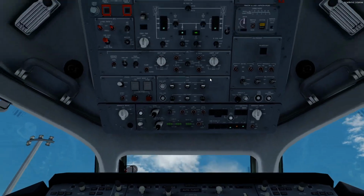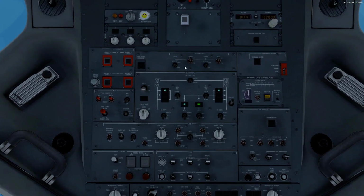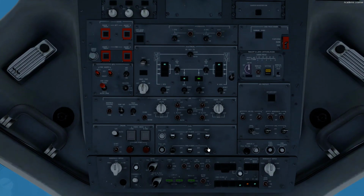APU's on. Everything's good, so we can probably switch on the APU up here. APU on. Does that mean we have to... Oh no, we keep them on auto, can't we? Let's switch these on. What else can we do? Fuel pumps are on. We've probably switched on all the fuel pumps we need now.